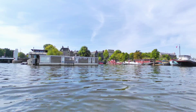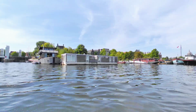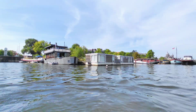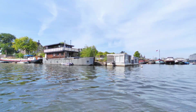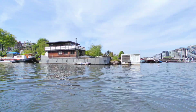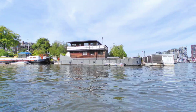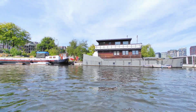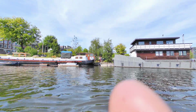This one will pass our ship. Yeah, of course. The main destination, going outside the canal and go to the sea. Look, floating house. It's like a floating house. This boat never moves. Now it becomes a house, right? It's like concrete. Sometimes they say it's a problem, but I think that's like concrete, cement.